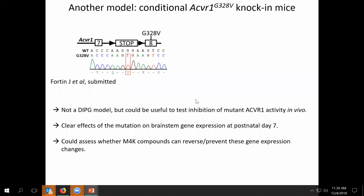So conceptually, it would be something similar to what Elise will do with the FOP model, right? Where we can just treat with the drug. Even if it's not a DIPG model, then we can still see whether the drug works. But the xenograft model is definitely more straightforward, I would say. You can just look at survival as your readout, and that's it. And that's it for me for now.